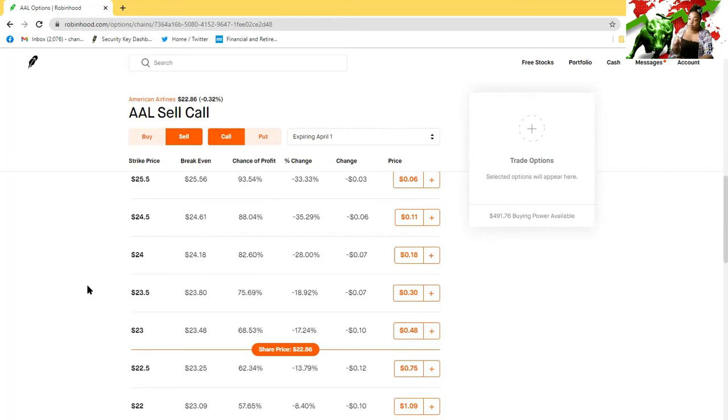When you sell a call, choose the strike price you're okay with selling your stock at, and choose the strike price that makes sense for the premium that you're going to receive. Like if I had 100 shares of AAL today, I would be like, I want to sell it for at least $25 a share at the very least. So we're looking right in this area. I could do 25.50. If I sold it for 25.50, I'm getting 6 cents. Is it worth getting 6 cents per share on a call option, as premium? It is not. It's not worth the risk.